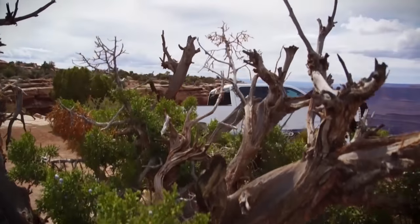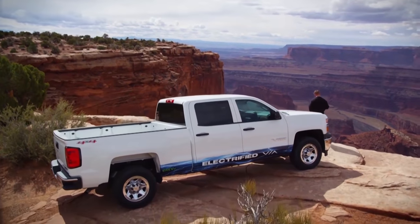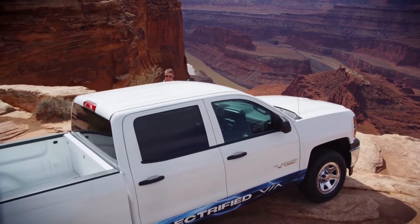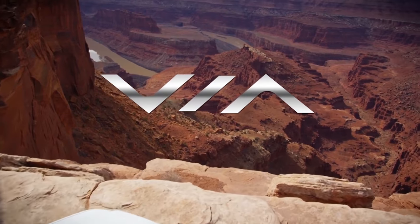This will be an historic year for the industry, and some say a renaissance. This is the year electric vehicles go mainstream with the electrification of the number one selling pickup truck. VIA Motors will lead the way.